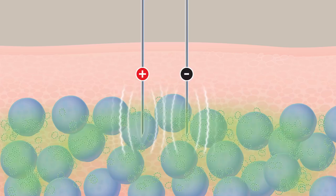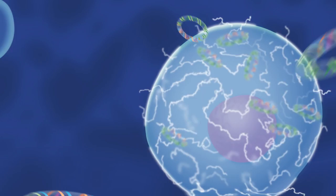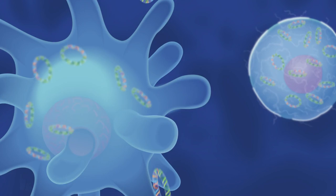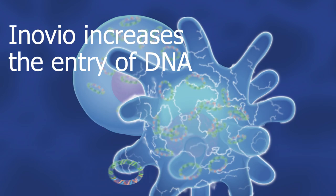The electrical pulses cause temporary and reversible pores in the protective membrane of the cells, a process called electroporation. Inovio's electroporation technology can create uptake in different kinds of cells, including skin, muscle, and antigen-presenting cells. Overall, Inovio devices have increased the entry of its DNA vaccines into a cell by a thousandfold or more.